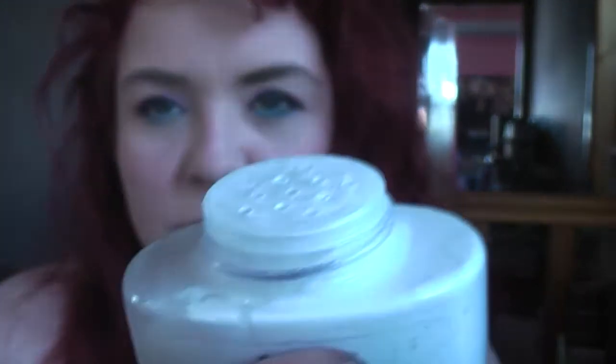So I know it's in a funny container because basically it's just kind of holes at the top, but I plan on decanting it into a little pot and using it from there, so it's no different from using a pressed powder out of a container. So I thought that was fantastic value.